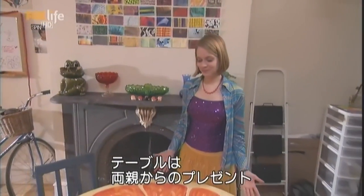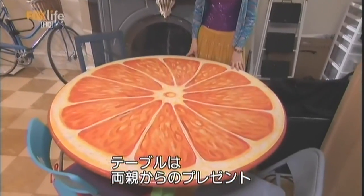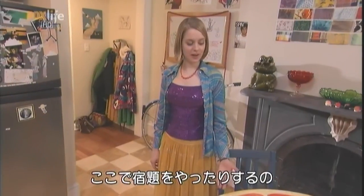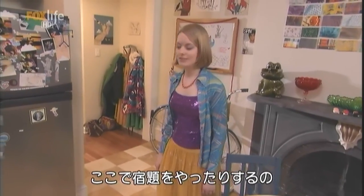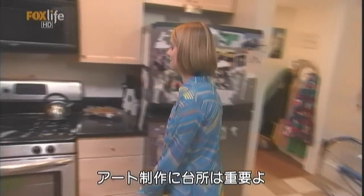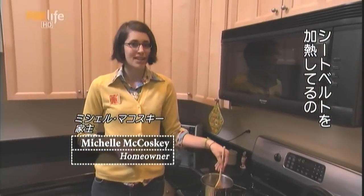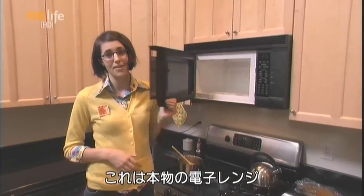This table was given to us by my parents, and so we painted a big orange on it to make it all cheerful. We use it for doing artwork, homework, things like that. Actually, we use the whole kitchen for artwork. Right now I'm boiling some seat belts that I found in a junkyard yesterday that I'm actually going to make belt buckles out of. This is our microwave that we actually don't store books in.